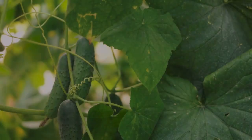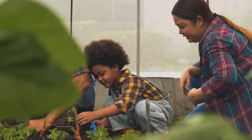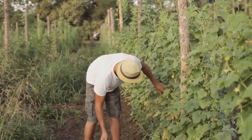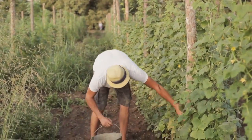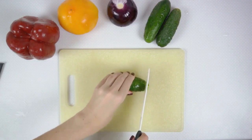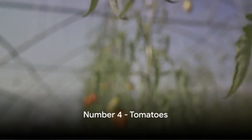Stay tuned! Starting our countdown at number 5, we have cucumbers. Cucumbers are stellar contenders for vertical gardening, as they're straightforward to cultivate and can be trained to climb a trellis or fence. Grow cucumbers up instead of out, and you'll have a fresh, crunchy addition to your salads in no time.